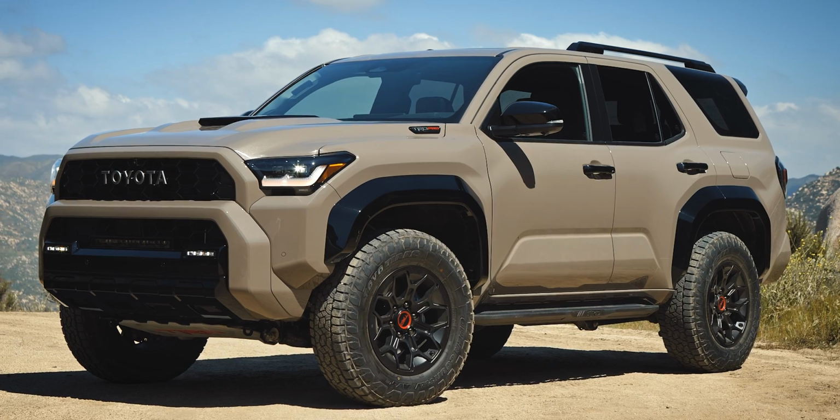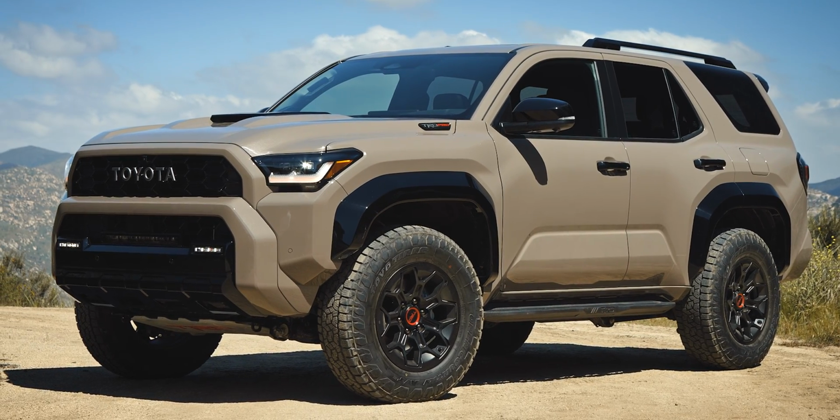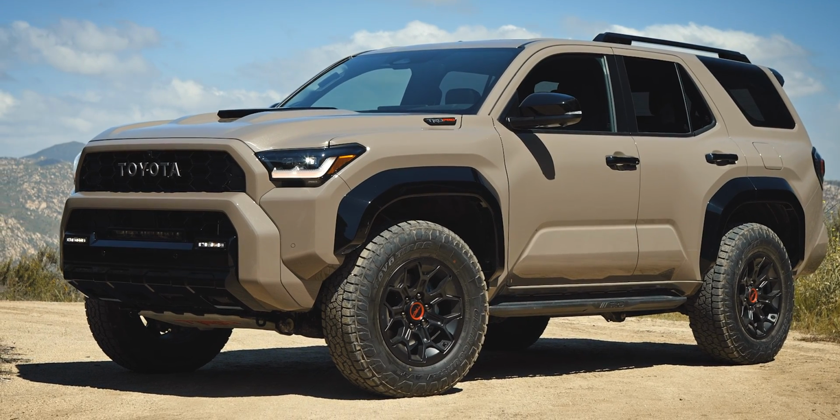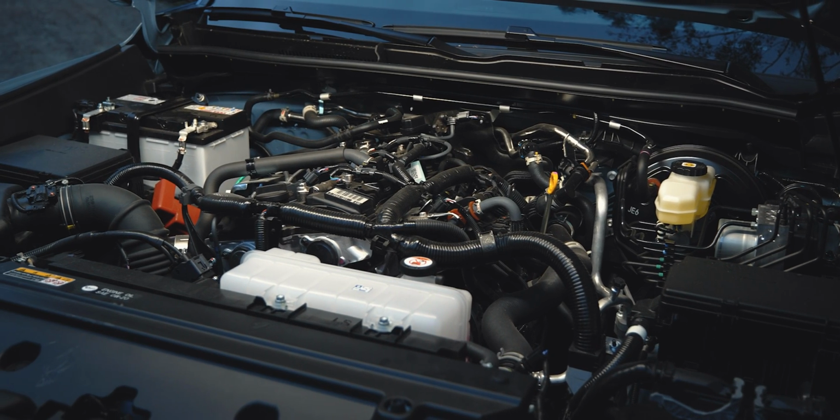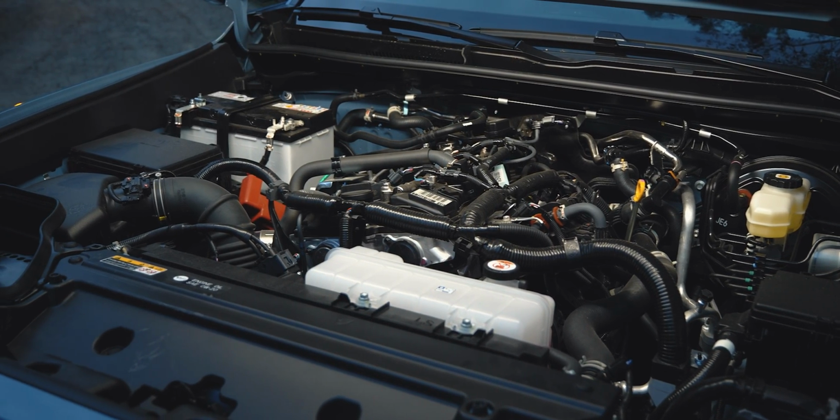So let's dive in and look at what was just released about the new 2025 6th gen Toyota 4Runner that we've all been waiting for. First things first, the new 6th gen 2025 Toyota 4Runner is going to come with both versions of the iForce engine. And I think we all predicted that, because we all thought it was going to be very similar to the Toyota Tacoma.